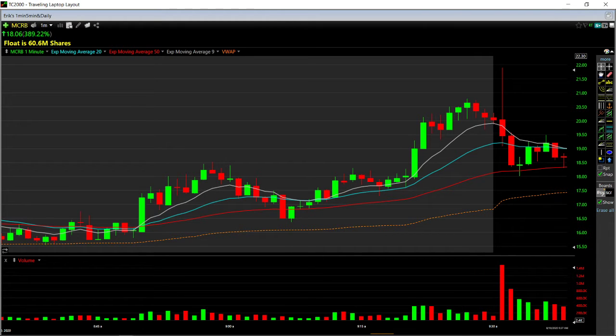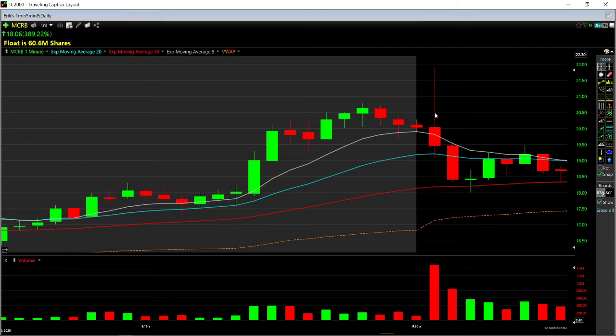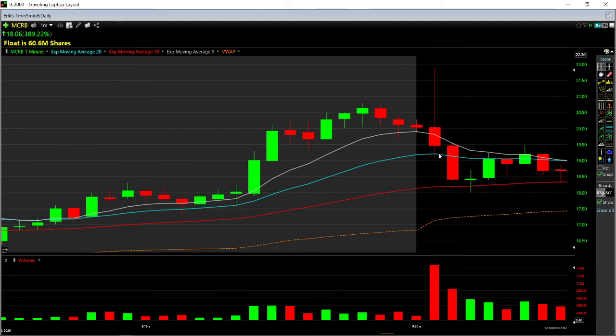So potential entry would have been here over 20.28. It was trading around this level whenever it opened. So a break of 20.30 would have been an entry. It did dip down to right under 19, and then there were a lot of buyers that came in, and they bought it up all the way up to 21.89. It moved in a matter of milliseconds from $20 up to 21.50, and then 21.80, and then it just failed, and it hit a low of 19.08 on this candle. It did offer a bounce from 19.08 back up to 20.